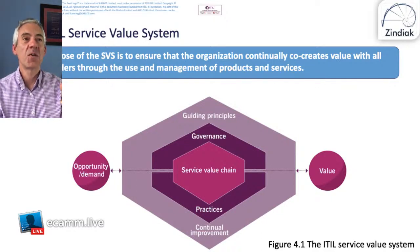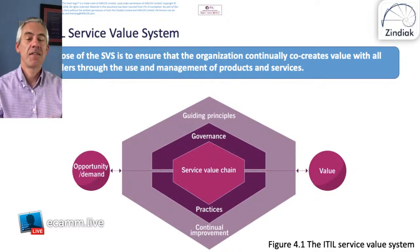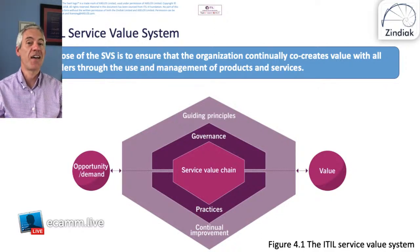I only got one question wrong. I got 39 out of 40, and I'm still not sure I got it wrong. But anyway, that's what they said. There's no VAR on the ITIL Foundation exam, unfortunately. You just get the result.